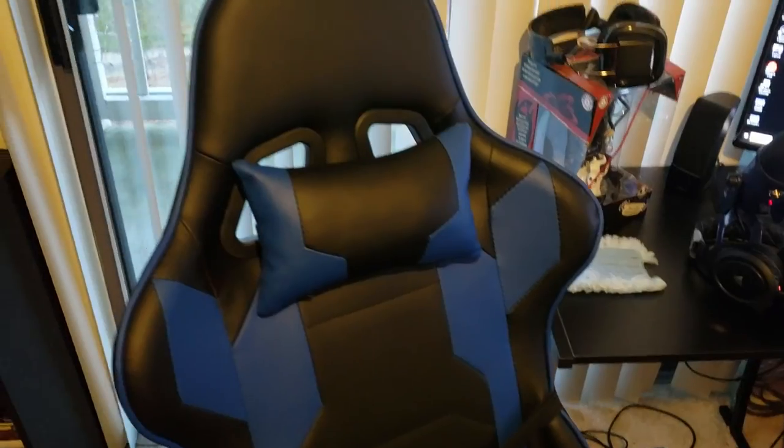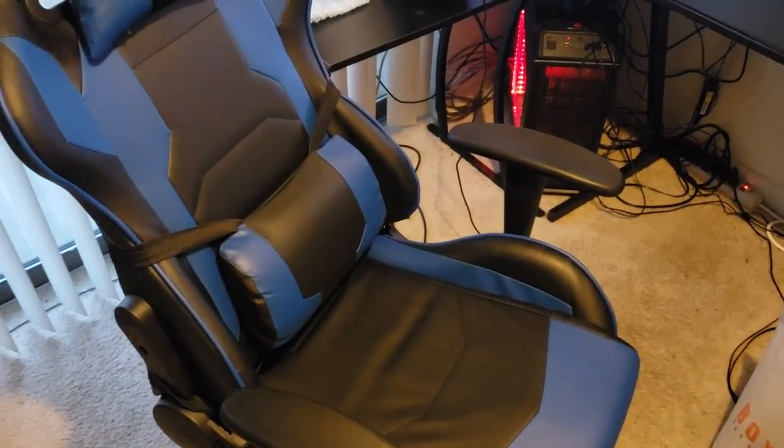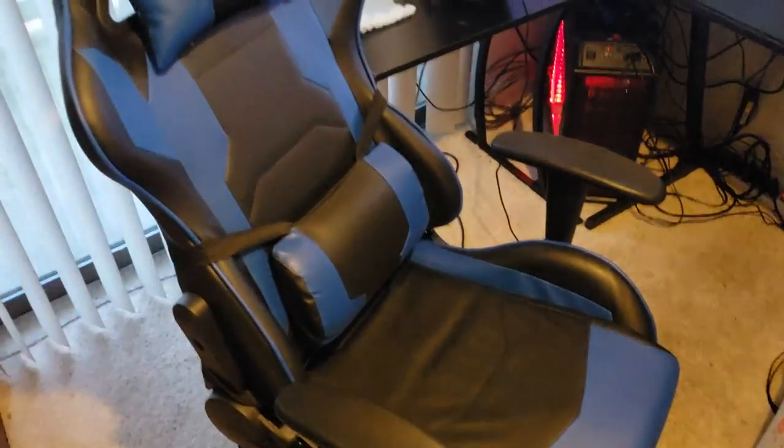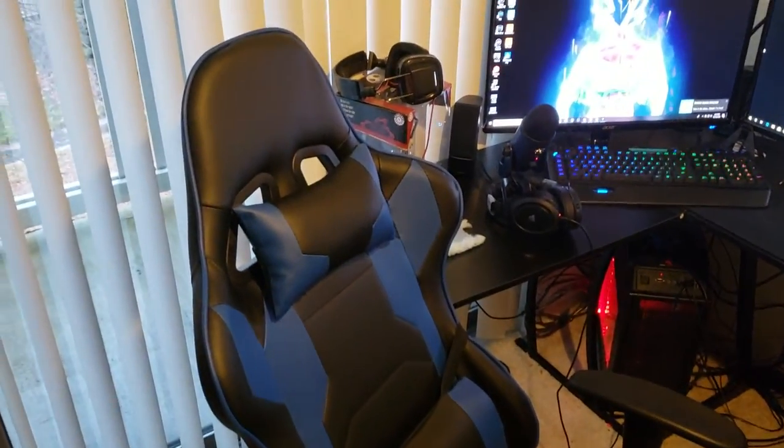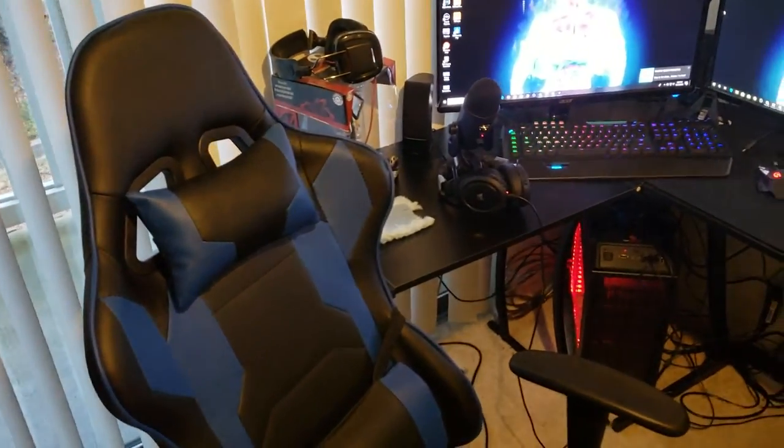But other than that, the last thing I do want to show is the gaming chair that I have here. Very comfortable chair. You do have to sit on it and let the chair adjust to your body. But after a while, it's actually pretty comfortable. This was given to me as a gift as well, and it was a pretty decently priced chair. And it also lays back fully. So that's pretty sweet as well.